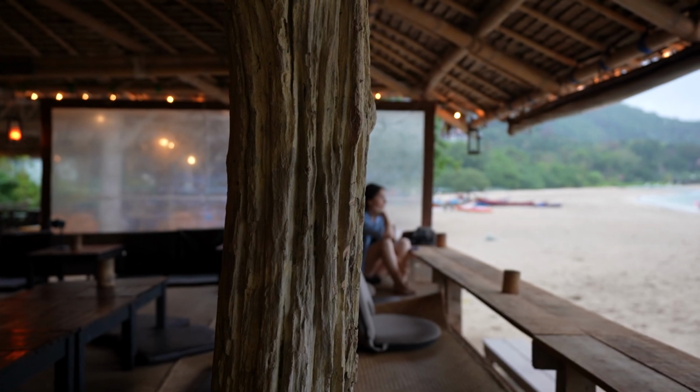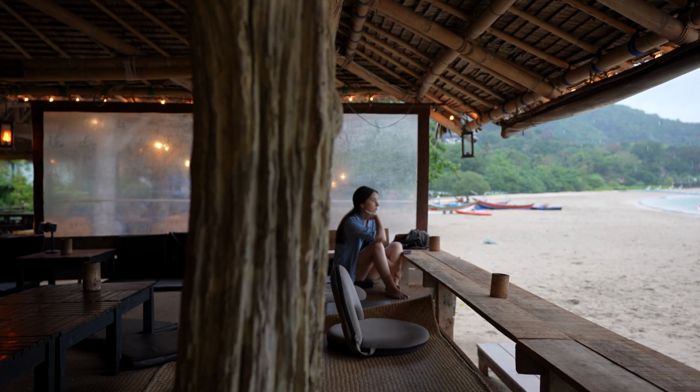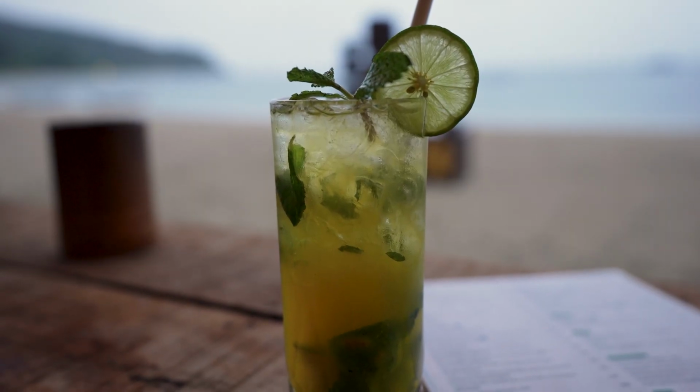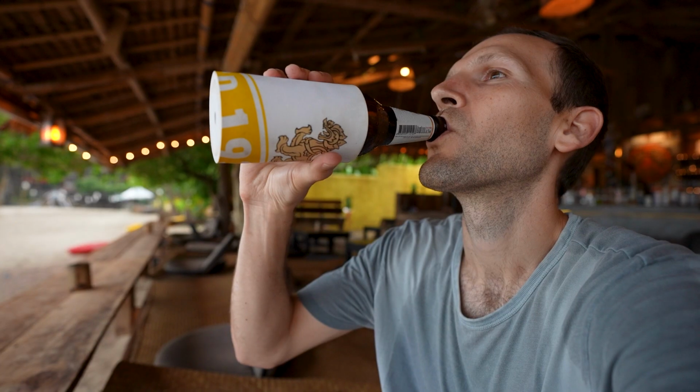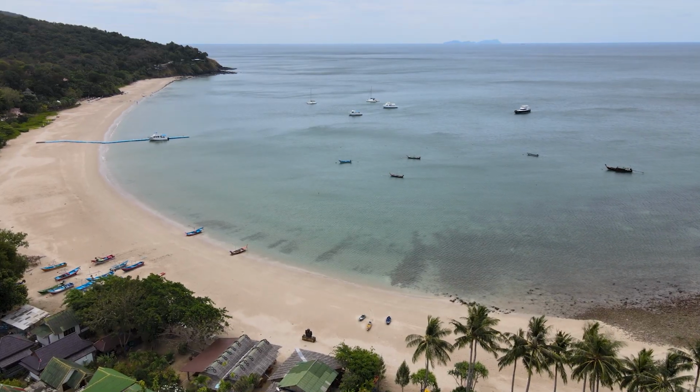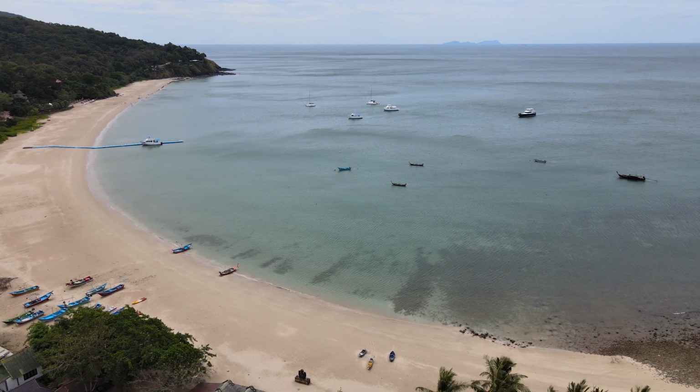Welcome to the Why Not bar. We've come for drinks and whatever sunset we're gonna get during a rainstorm because why not? I have ordered, I think it was called a sasam shake, very light, very delicious. Jordan's got his Singha beer, and we're just looking out onto Kantiang Bay. It's gray, it's raining, but still it's very relaxing. We're the only ones here. They've got mellow music playing, and we're just watching the rain fall down the thatched roof of the bar.